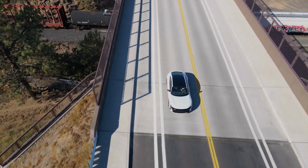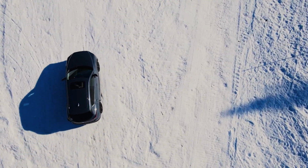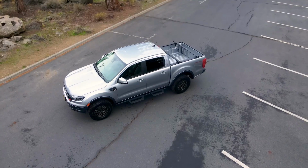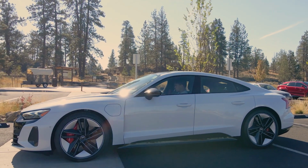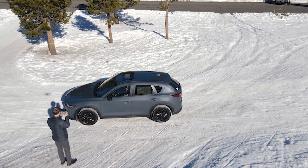Another way to give your footage a cinematic look is with a drone. Drones are used in just about every modern car video. You can capture unique angles with the drone's camera and have a more natural point of view than you would if you were just holding the camera yourself. My drone of choice is the Mavic Air 2. The gimbal does a really great job of keeping the camera steady while flying, and it's really not that hard to get up and running.